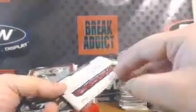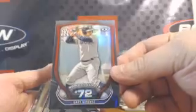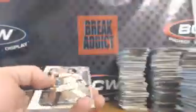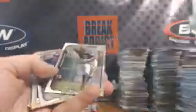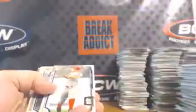Nick Petry, silver, 378 of 499. Gary Sanchez, Bowman Scouts, number 72 of 100. This is the second one of those. So a couple dupes on the top 100s. Josh Harrison, silver ice for the Pirates. Francisco Lindor mini. Might be our second Lindor mini, not sure.